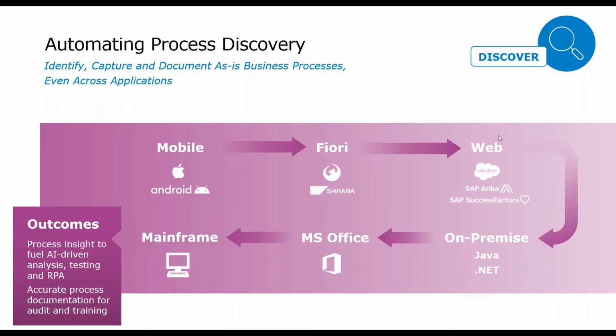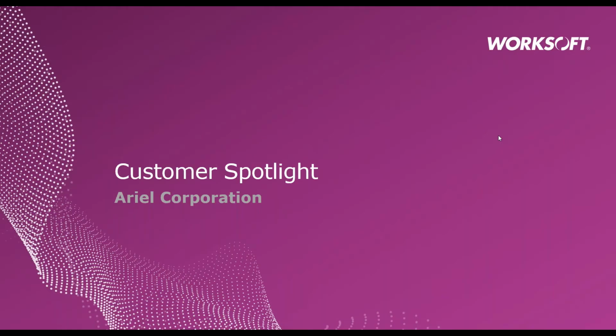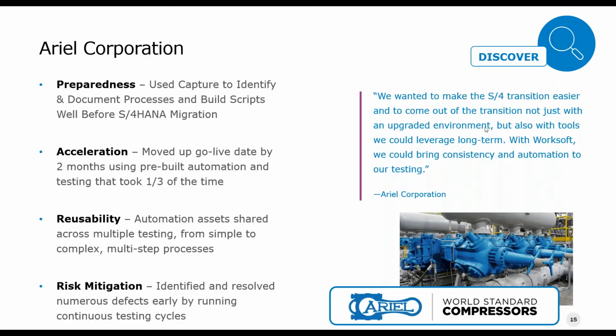So let's talk about one customer who used the Worksoft platform in the discover phase, and that's Ariel Corporation. Ariel Corporation used our process capture capability along with our test automation capability to facilitate and really accelerate their migration from ECC to S/4HANA.